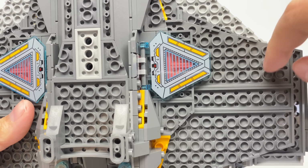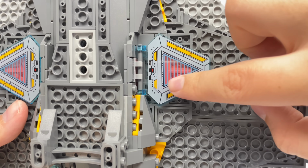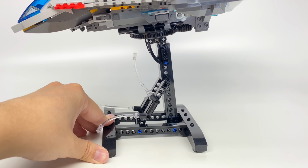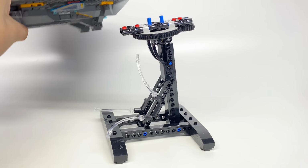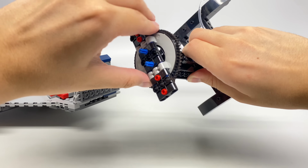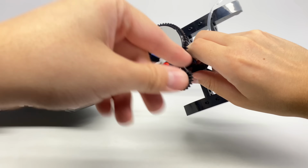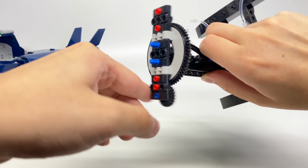With the translucent blue design of that piece's base, I really like how you could see through that to see some red from the engines. That's really neat. Anyways, let's get to that stand again. I like how sturdy that is, where it does have those cog pieces at the very top, which allow for the rotation, but also give it more support than just having these beams right here. I like the sound it makes too when you circle that around.